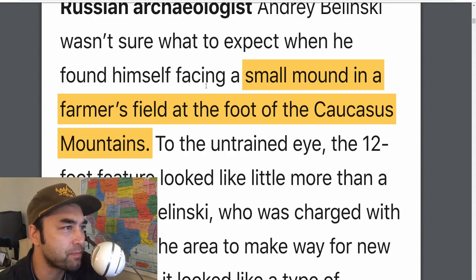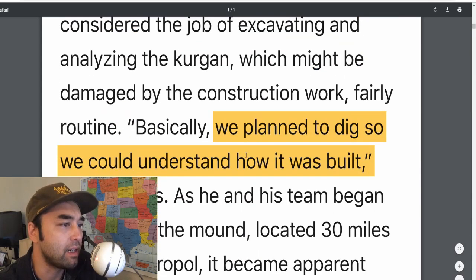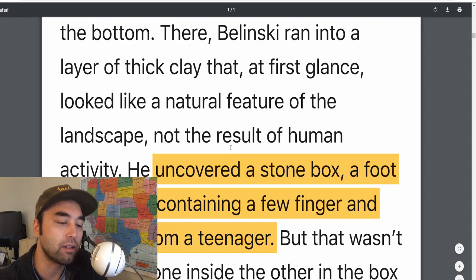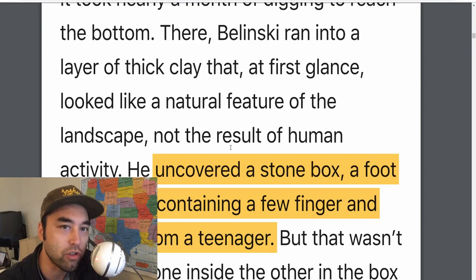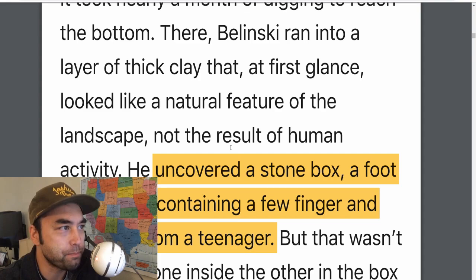Anyway, I'm digressing here. So they find this small mound in a farmer's field at this site near the Caucasus Mountains, and they find out that it's a kurgan. They come in, they start doing excavations, and at the surface level, there were looters there. There were people who came in. There was some tampering about 2,400 years ago is the rough date, so about 400 BC, something like that, 500 BC. But they dug even further. At the surface level, there's human tampering and stuff like that.